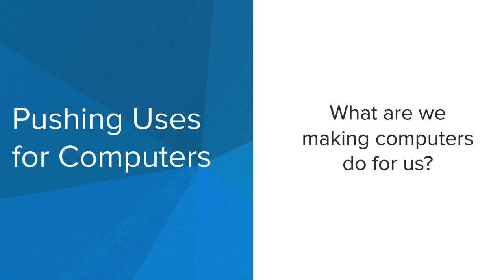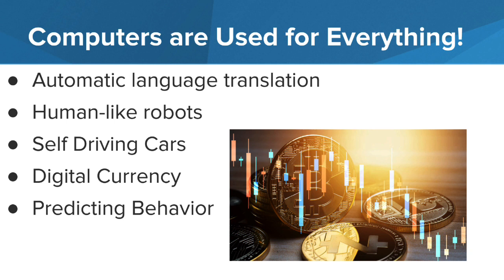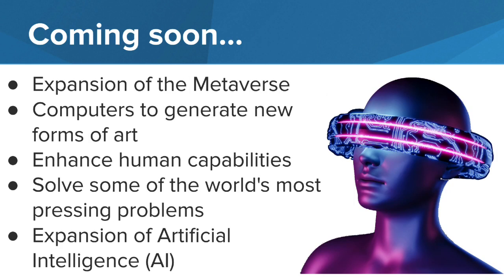So how are we going to use computers today, and how will we use them in the near future? With recent advances, we are seeing computers do things today that seemed like science fiction only a few years ago. Computers are translating languages, powering robots, driving cars, creating digital currency, and even using AI to predict behaviors.